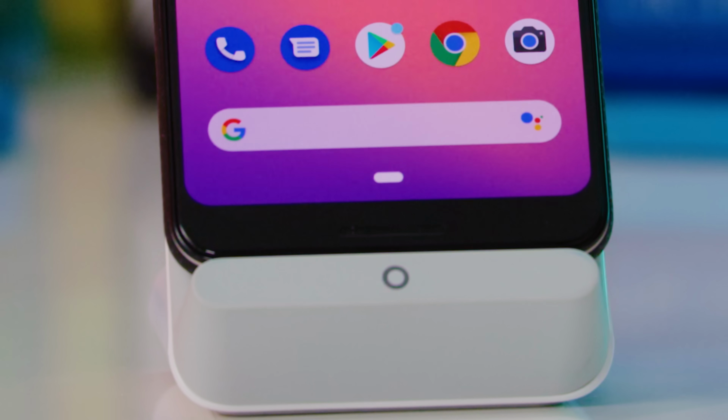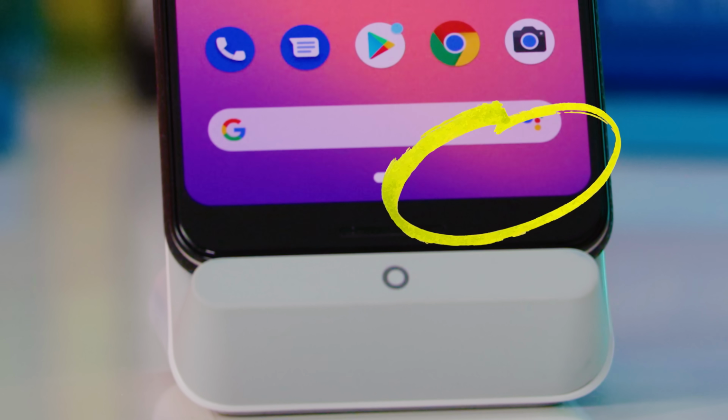Also, I know I mentioned this already, but we're really getting to the point where it's not funny or endearing anymore that Google by default doesn't allow you to move the back button to the right side. Like, this is getting ridiculous. You don't even have another button there anymore.